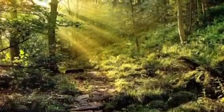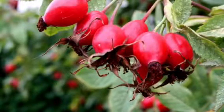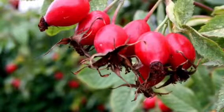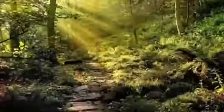Now, last but not least, we have rosehip tea. Found on wild roses in the UK and US. Contains lots of vitamin C. Colds and flu medication.